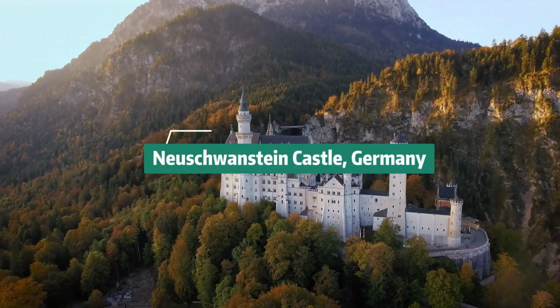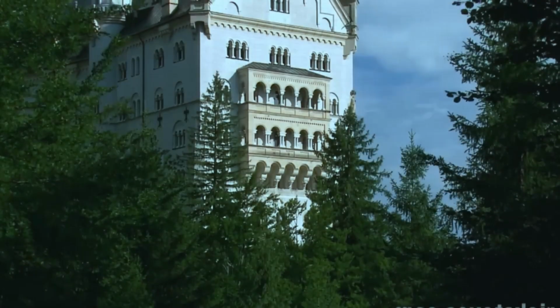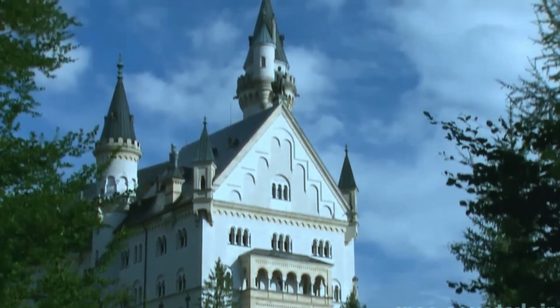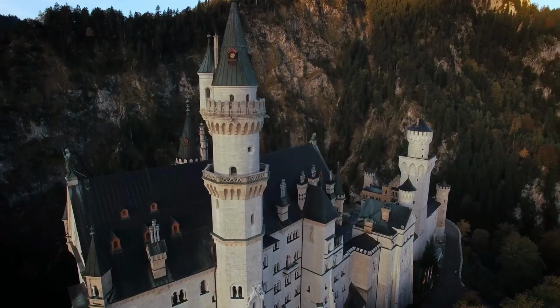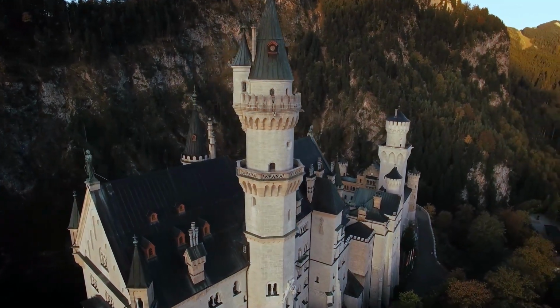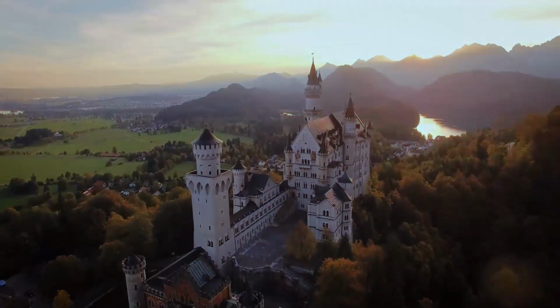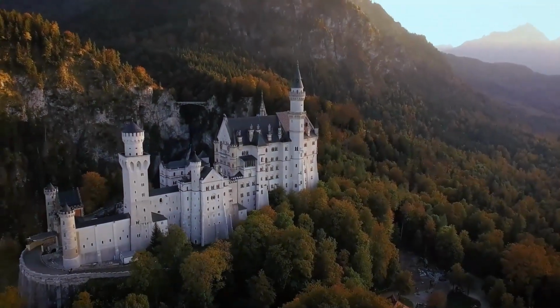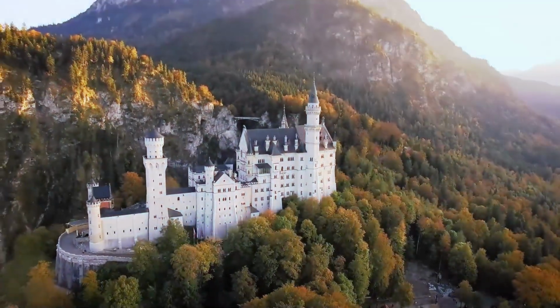Number 5. Neuschwanstein Castle, Germany. Neuschwanstein Castle is the ultimate muse for Disney's vision of the perfect fairy tale castle. Its white limestone facade, soaring spires, and Romanesque arches became the blueprint for Sleeping Beauty Castle, shaping how generations imagine fantasy kingdoms. Despite its influence, though, Disney never filmed here, the connection is unmistakable.